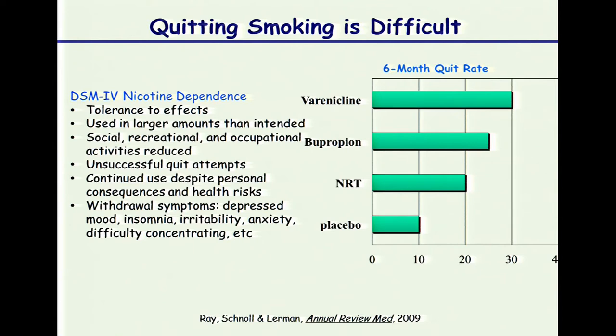So compared to placebo, and these are data that are reviewed across a number of studies and meta-analyses, NRTs like nicotine patch, nicotine nasal spray, nicotine lozenge, basically can double the quit rates. And you get 20% of smokers who are successful in quitting and remaining quit for 6 months after the target quit date. Bupropion, the next FDA-approved medication, also known as Wellbutrin, which is an antidepressant treatment, works by increasing levels of dopamine and norepinephrine, has been shown to be somewhat superior to NRT, but still you're getting maybe 25%, one in four patients able to successfully quit. Varenicline or Chantix, the newest kid on the block, in the news quite a bit lately for some rare neuropsychiatric events.